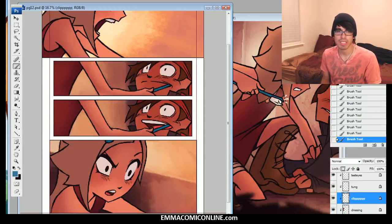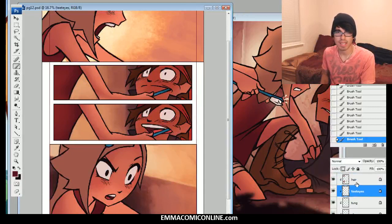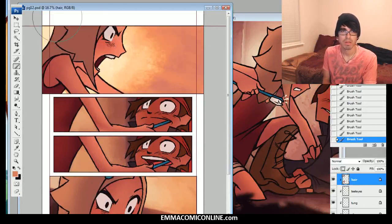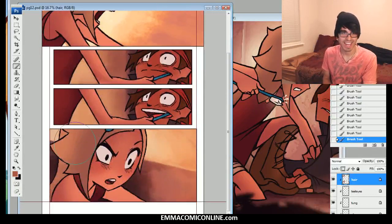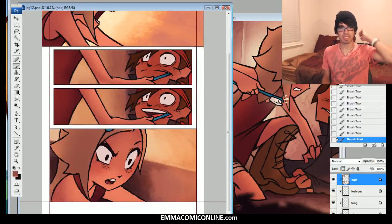Clip. Is there anything really crazy happening with this? Maybe a little bit of light on here, a little bit of light there. Nothing crazy. Tongue. I don't think anything crazy is happening with that, but we'll put a slight gradient on it. Eyes, I think we're good on. Hair, let's do that. Let's do the lightening of the hair. Yeah, like that. I like it very much. And there you go, peeps. That page is looking pretty close to done.